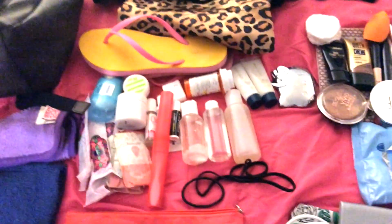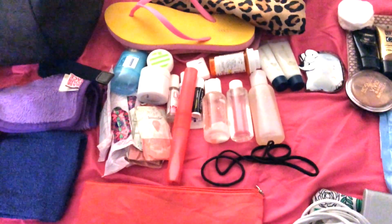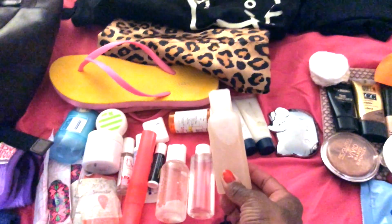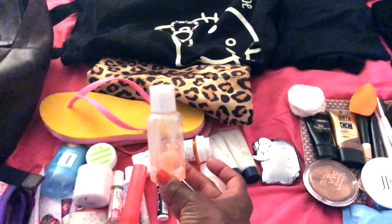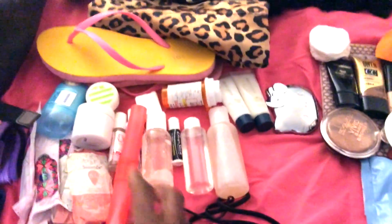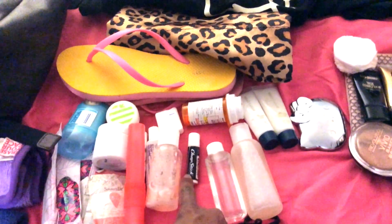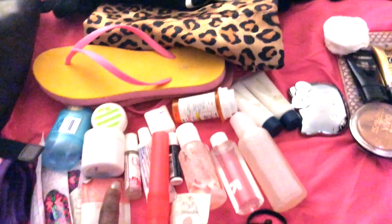So I use Castile soap, so that can be used for both body wash and face wash, so I don't have to bring extras. Face oil, so here's the Castile soap shower gel face wash. Here's the facial oil, which is bio oil, and a little bit of anti-aging serum. Eye makeup remover. I always carry some extra chapsticks, just the regular ones. There's nothing fancy. Toothbrush, toothpaste, dental floss.